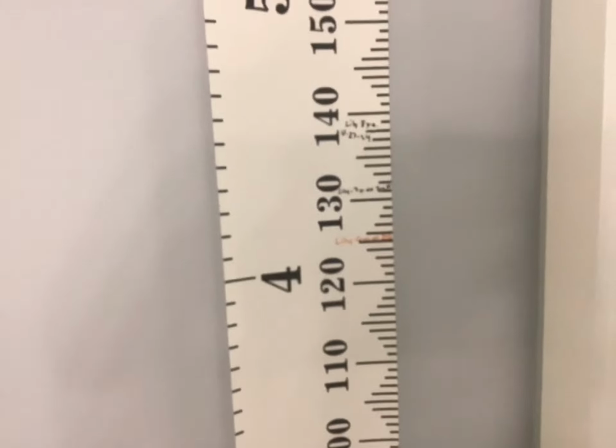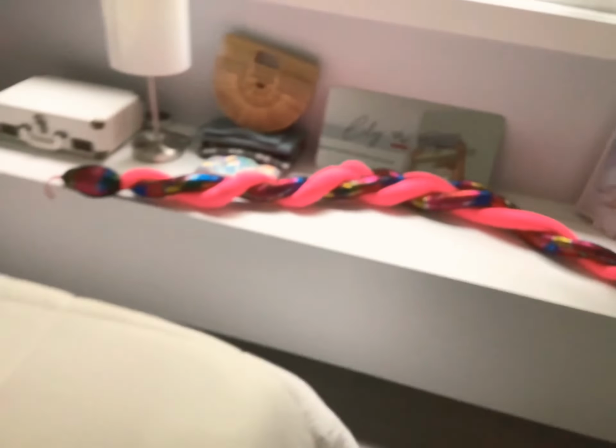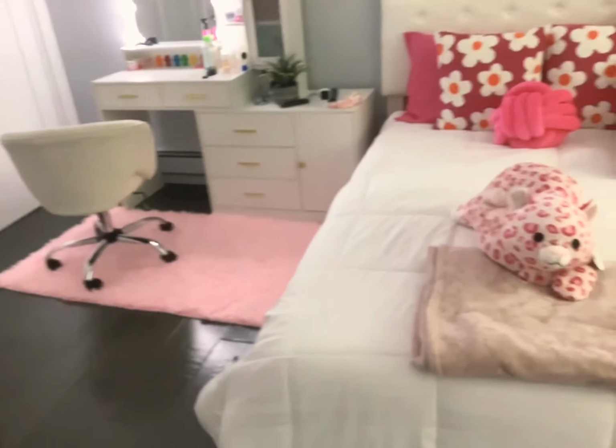Over here is my closet. And then over here, we have my, I don't know what that is, but. And then over here we have this bench with all my stuff on it, including my record player. And then we have my bed. Ouch. And we have this little lemon plant in here.